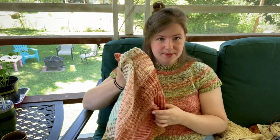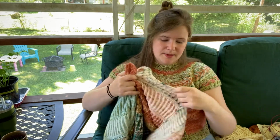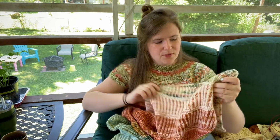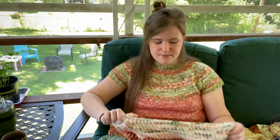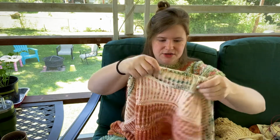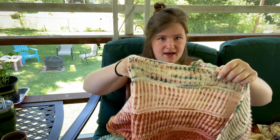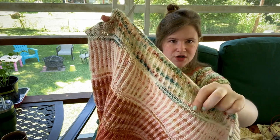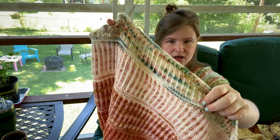Anyway, great beginner brioche project, because you can kind of choose your own adventure on the way that you cycle through the colors. It's ideal for mini skeins, advent calendars, stash busting scraps, anything that you only have a little bit of. You can just cycle through the colors. I did do my stripes a little bit wider just to get the most out of my mini skeins, but you can see that it's these blocks of brioche interspersed with garter.